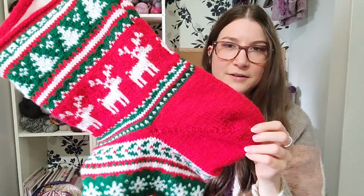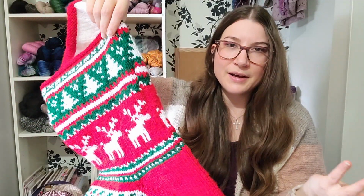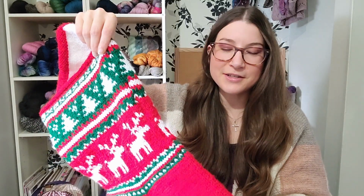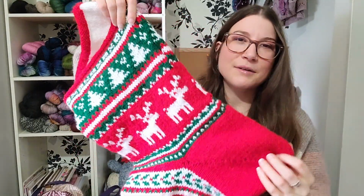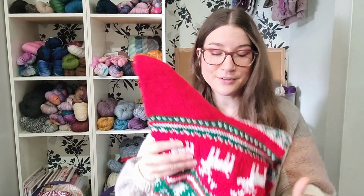Oh, and this was the first time I ever did this kind of heel. I think it's a German short row heel or something. I don't remember exactly. I didn't really read the pattern correctly, I don't think, because I messed it up the first time, and then the second time I was like, oh, okay, I get it now. So I basically just did German short rows back and forth, so I guess it's a German short row heel. I still don't know if I did it correctly, but it is what it is. It's a stocking. It's not like it's gonna go on someone's foot, so that's the cozy season stocking.